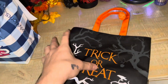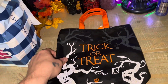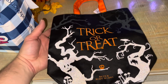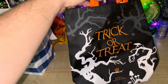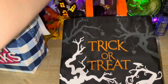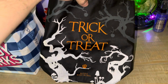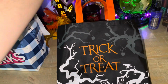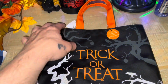I love collecting these little trick-or-treat bags. I use these for things like chargers, my laptop charger. I sometimes store my wallflowers in here. So these are really convenient to hang around on a hook or leave on your dresser. They come in handy. So I had to get a little trick-or-treat bag this year. I really like last year's green vibe, but I'm also feeling this orange vibe. And this one does glow in the dark as well.